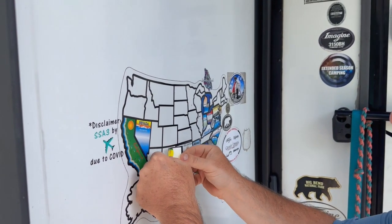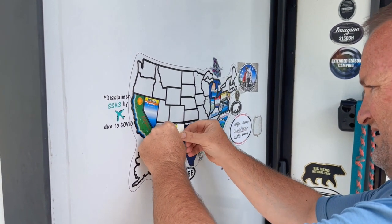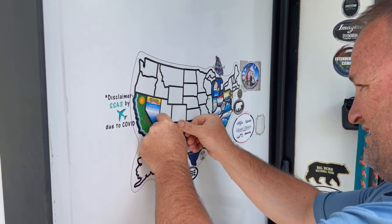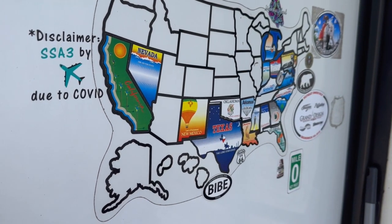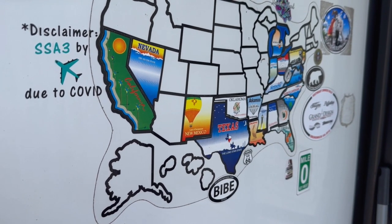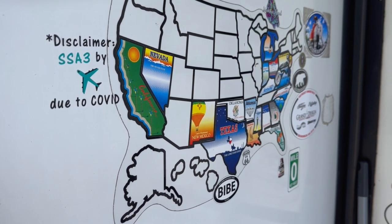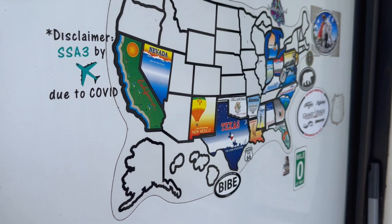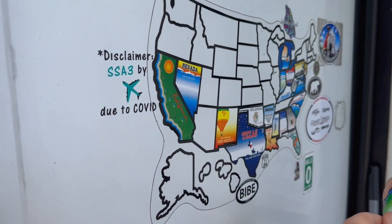New Mexico. We had an overnight stop in New Mexico on our way here, so we're not cheating. We did stay the night, and we'll be back there later, but we've got one night, so we're adding it, and we're currently in Colorado now.